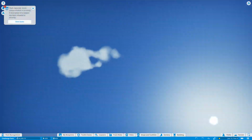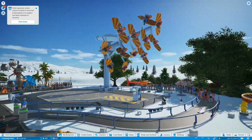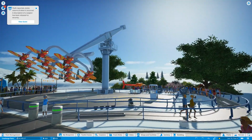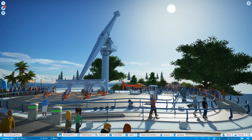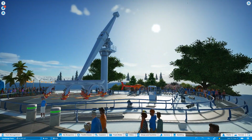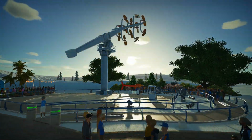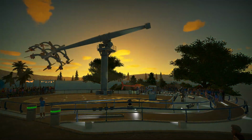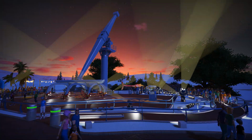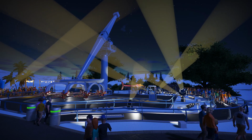So I'm hoping, where's the sun? All right, there goes the sun. Once it gets nighttime, and I also expanded our park hours, the lights on this ride look so stinking cool. Come on, sun, go down. Isn't that so cool? I'm waiting for the sun to finish going down, and then we'll go to normal time. There we go. Okay, normal time.